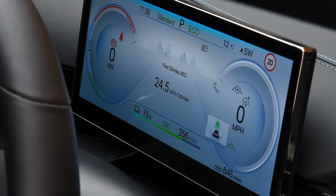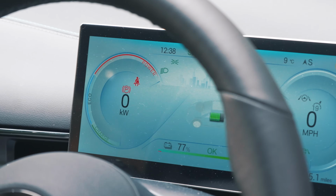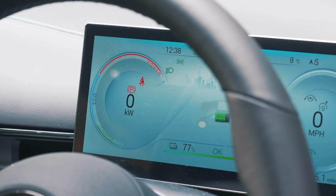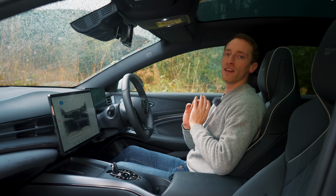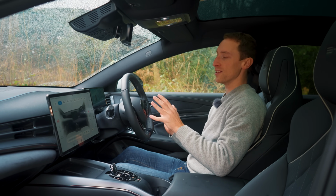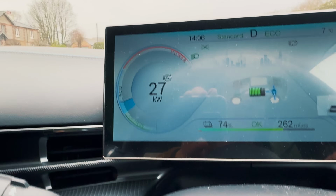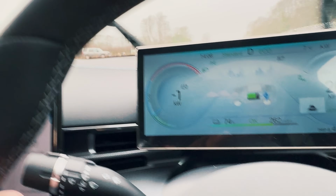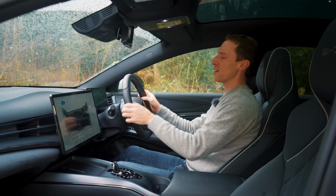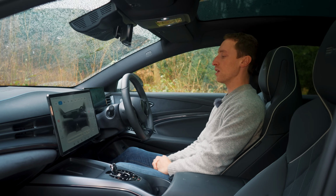Now, the driver display. It is quite busy, and a lot of the screen is dedicated to this kilowatt figure, which basically tells you how much power you're using at any given moment. It is an absolutely useless number that you do not need to know, and it is constantly jumping around while you're driving. So it's really frustrating when you're just on the motorway going at a steady 70 and it is still jumping around all over the place. So that is a very annoying and distracting thing which you can't change, unfortunately.